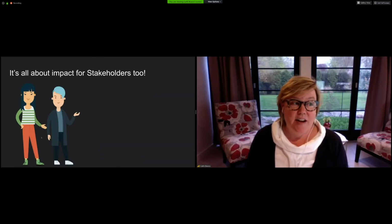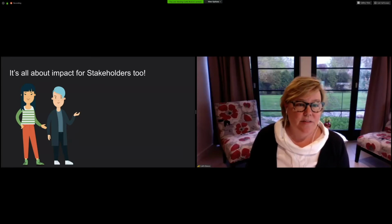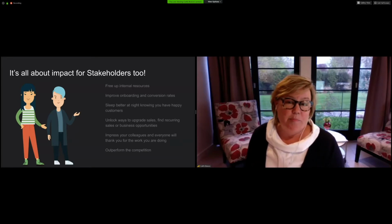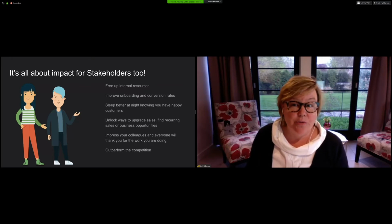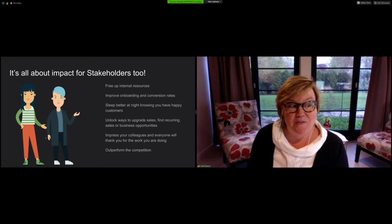Embedded research and design provides impact and value for stakeholders too. Some of the value that it provides to stakeholders are freeing up internal resources, improving onboarding and conversion rates. They can sleep better at night knowing they have happy customers, unlock ways to upgrade sales or even find recurring sales or new business opportunities, impress your friends and colleagues, and everyone will thank you for the work you're doing. And best of all, outperform the competition.